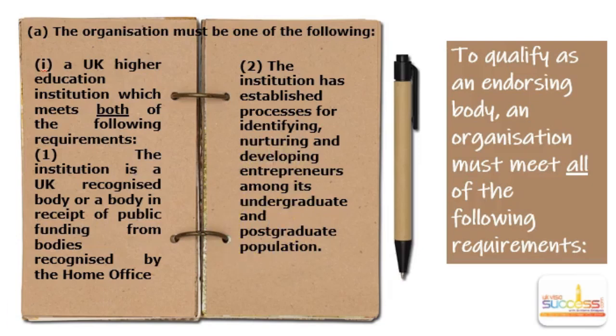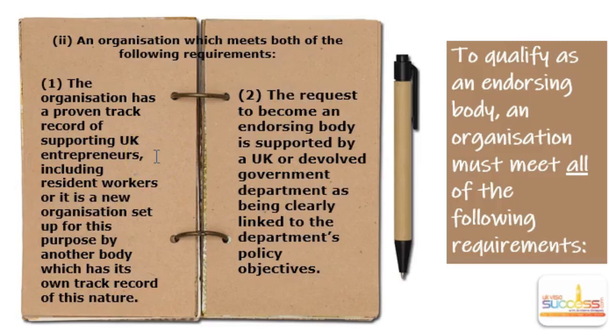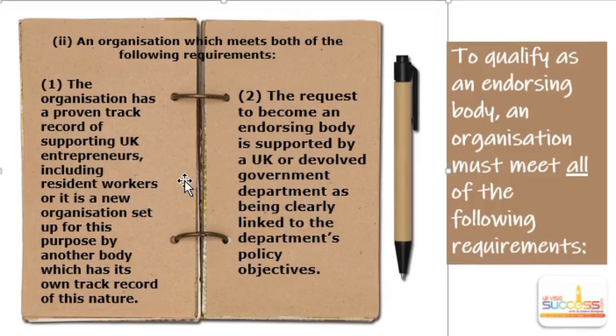And if it's not a UK higher education institution, then an organization must meet both of the following requirements. The organization will need to have a proven record of supporting UK entrepreneurs, including resident workers, or it is a new organization set up for this purpose by another body which has its own track record of this nature. And the request to become an endorsing body is supported by a UK or devolved government department as being clearly linked to the department's policy objectives.